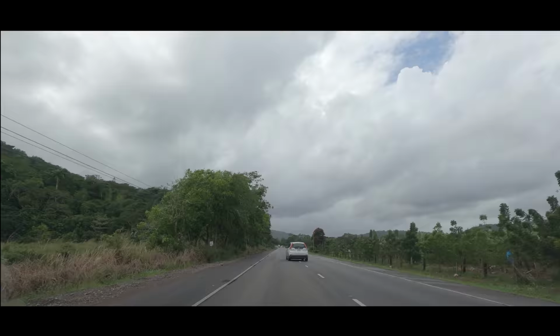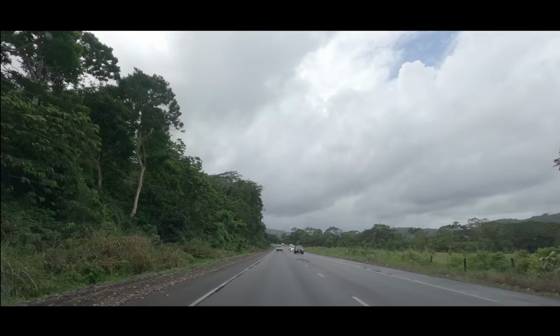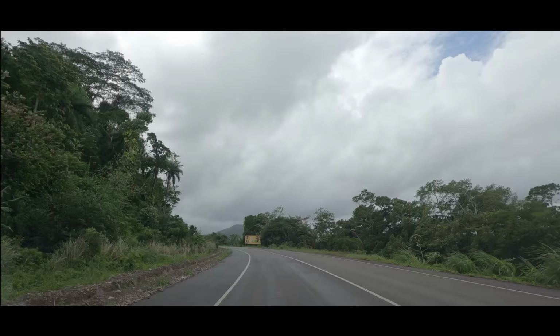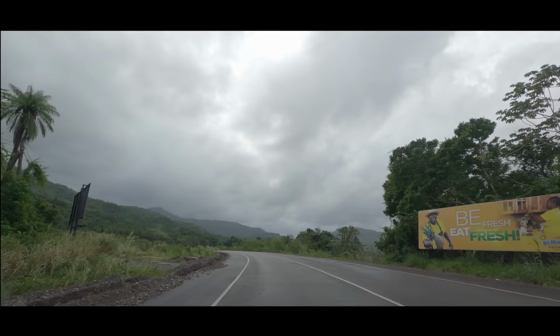The Junction Main Road, located in St. Mary, is considered the most dangerous road in the parish because the majority of the road runs parallel to the Wag Water River. The Junction Road offers scenic views. However, due diligence must be taken when driving the road, especially when it rains.